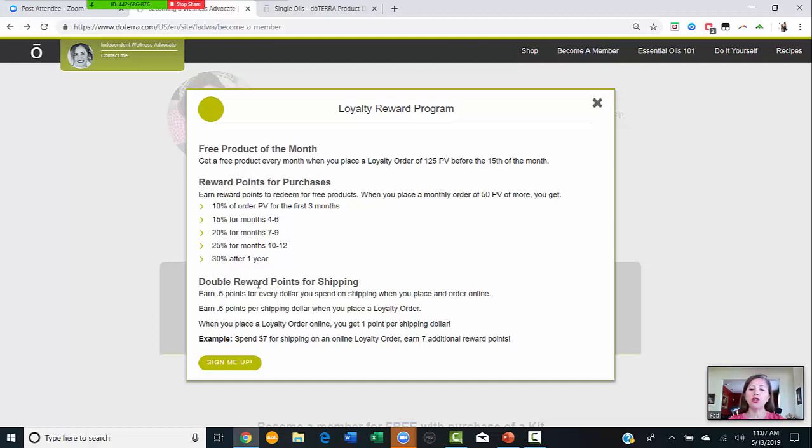Okay. Now, how can you get double reward points for shipping? doTERRA will give you back the shipping cost in loyalty points. You earn 5 points for every dollar you spend on shipping when you place an order online. You also earn 0.5 points per shipping dollar when you place a loyalty order. When you place a loyalty order online, you get 1 point per shipping dollar. So for $7 of shipping online, you get 7 additional rewards points. So basically, doTERRA is giving you some extra points when you place an order online and when you have a loyalty reward program.